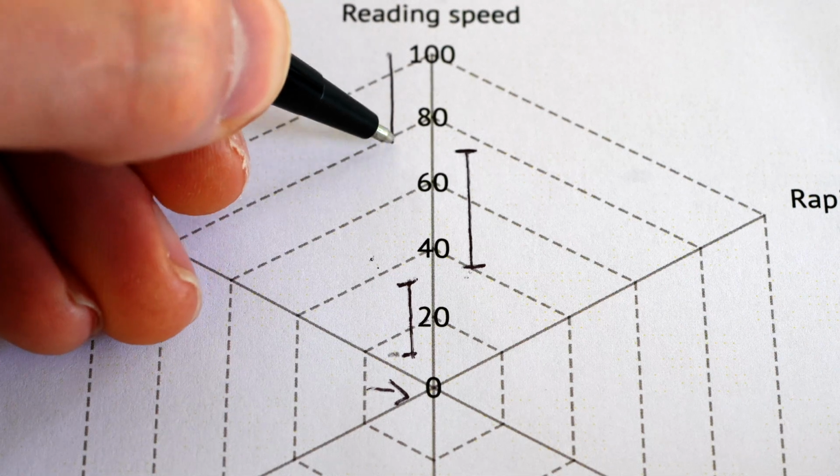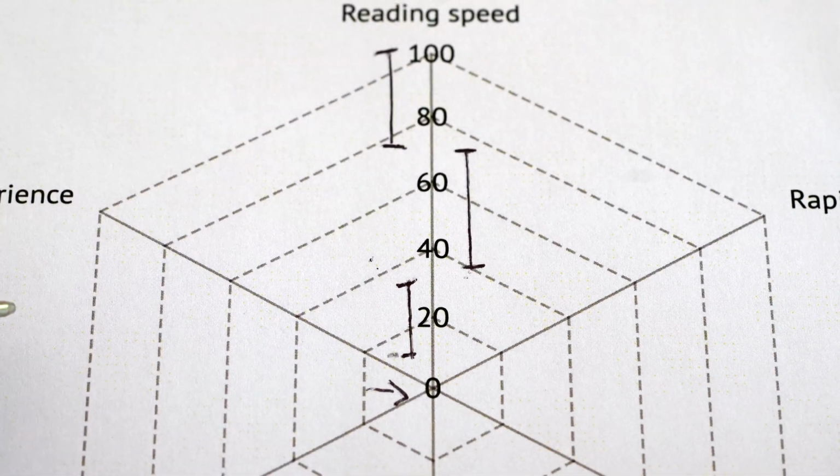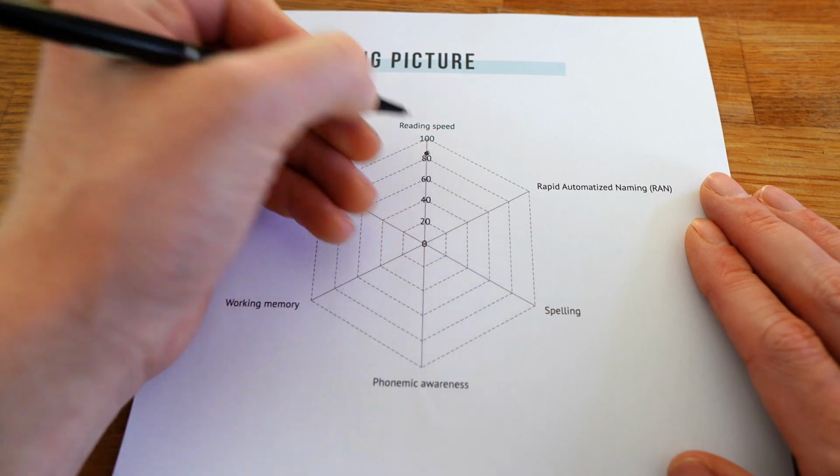And if you rate yourself above 70, that's a strong indicator, and it clearly matches the kinds of challenges people with dyslexia often face. Regarding my reading speed, I've given myself an 80 since it is a clear indicator for me.